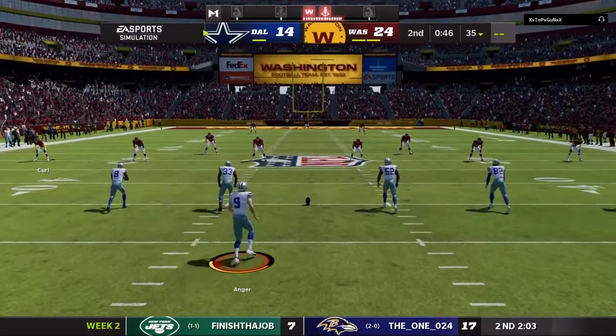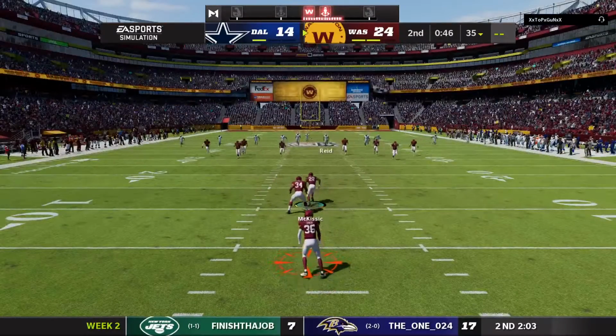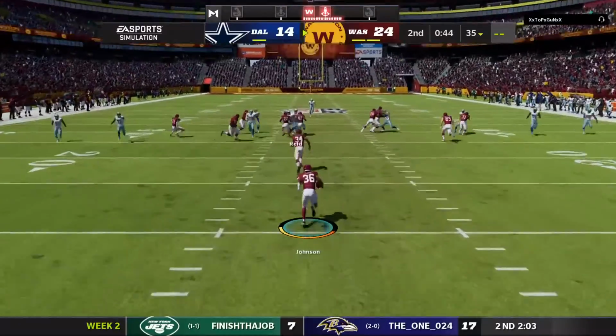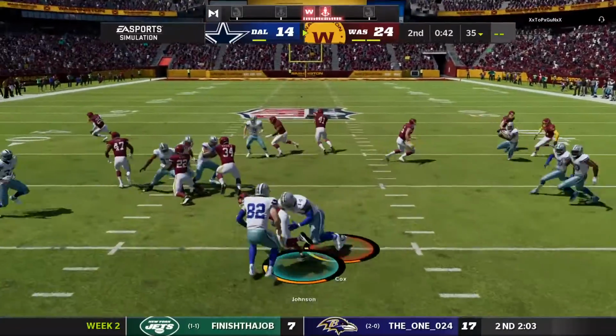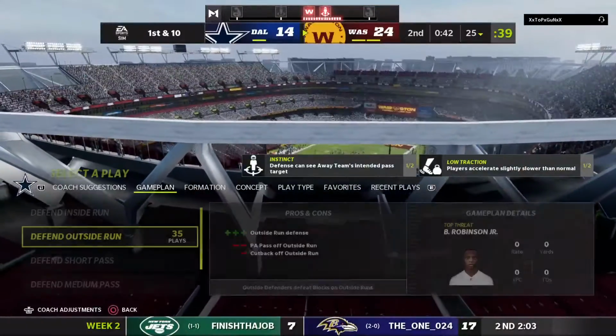Out is the kickoff unit as they run up and send this one away. Danny Johnson returning. And he'll be stopped up at the 25.